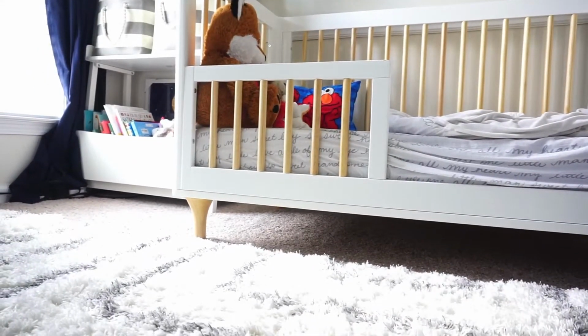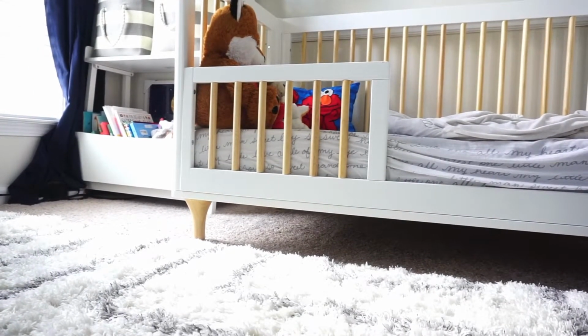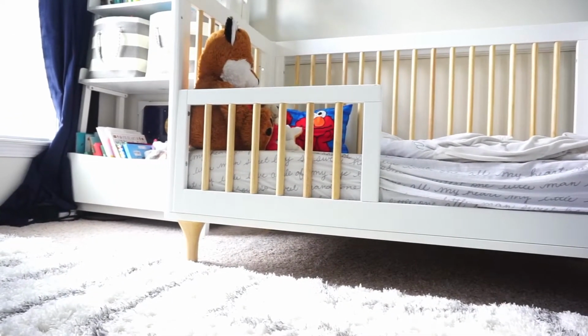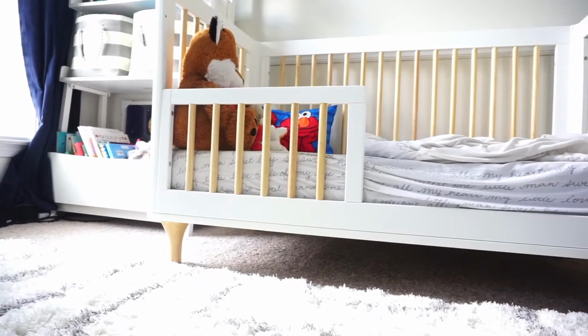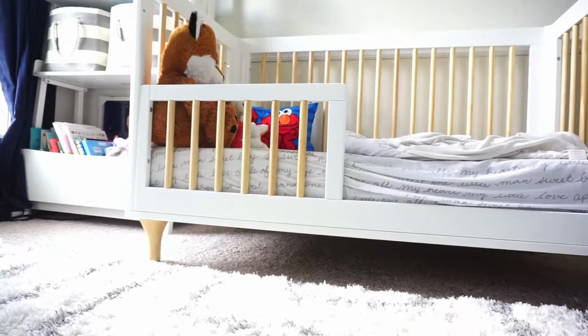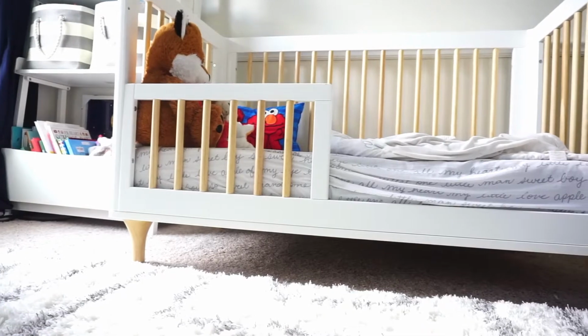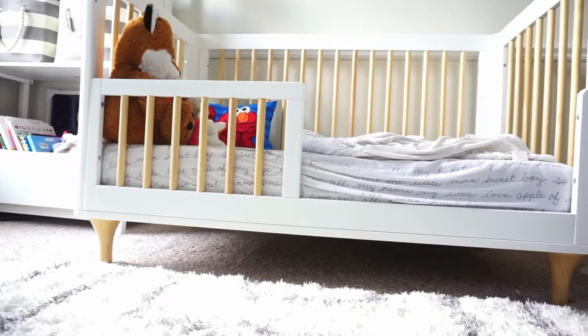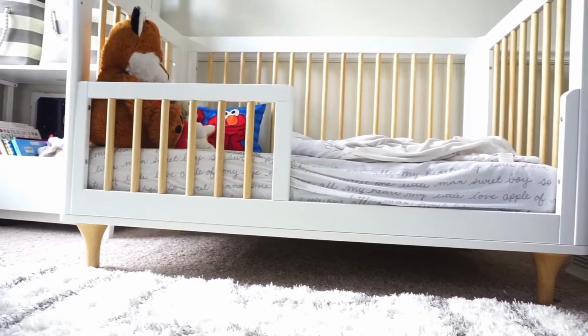And again, if you're going to do a nursery, or even if you're going to just have a space in your own room for a crib, I would highly encourage you to get one that's convertible because it grows with the kid. And I think you can get cribs that convert all the way up to maybe a full-size bed. So just look into that if you do it.